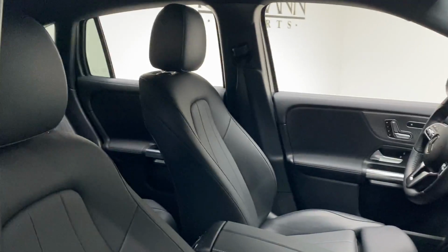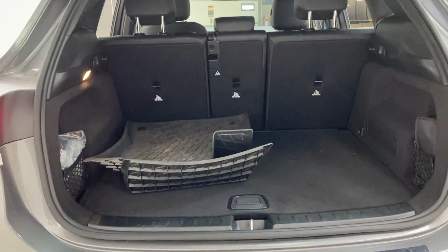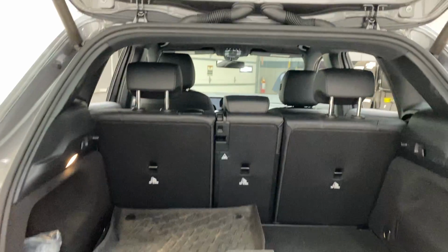Black MB-Tex interior. Come around, GLA 250 4MATIC badging. Power liftgate. Set all-season floor mats, full down rear seats.